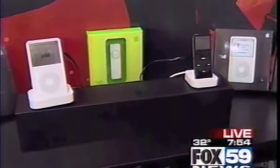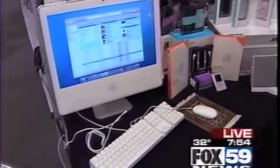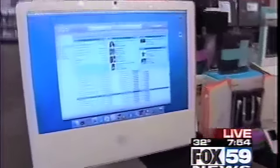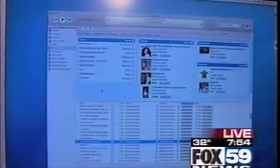You've invested in your iPod, let's suppose. Getting your music into your iPod, a lot of people got these for Christmas, and they don't know where to go from there. They're still sitting in the box. So you've got your computer here. As far as downloading the music, if you do have the iPod brand, you'll want to use iTunes, which is this software here. It comes with every iPod.